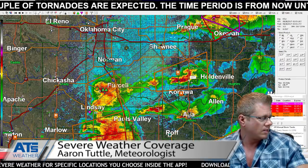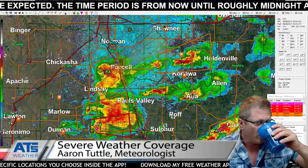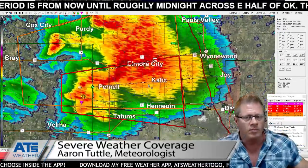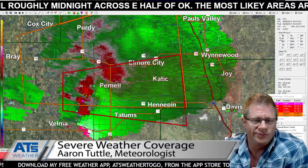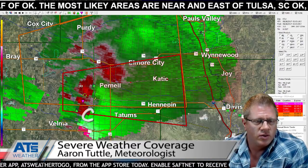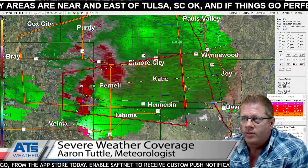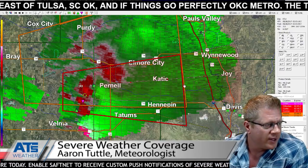Let's see. Let me check the velocity data here. Not much to write home about. Broad, very broad. Now it's got two centers, so it's fighting two areas. One here and one here. It's not going to produce a tornado. Okay. Stream still goes yellow every now and then, which is an indicator that it's dropping some frames.